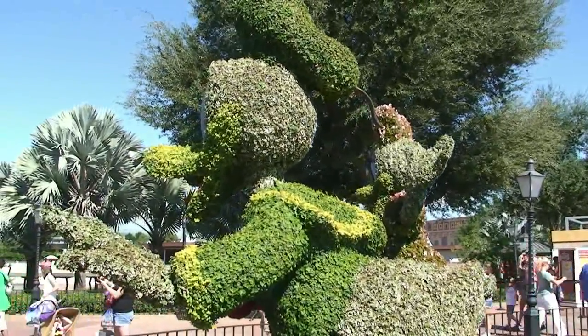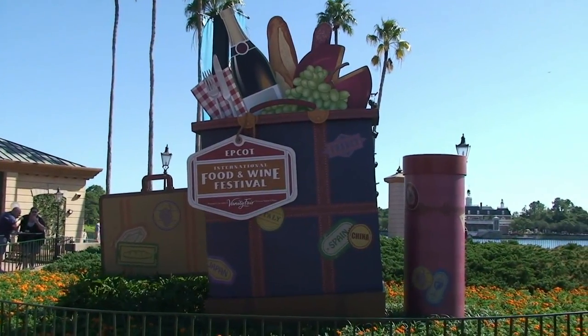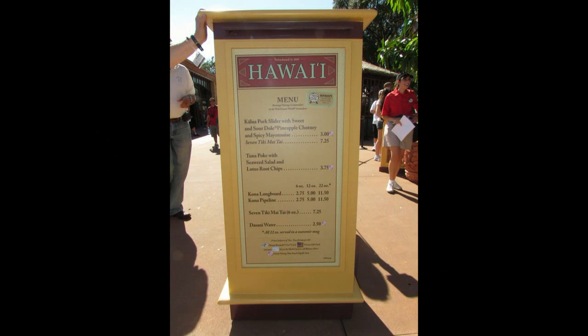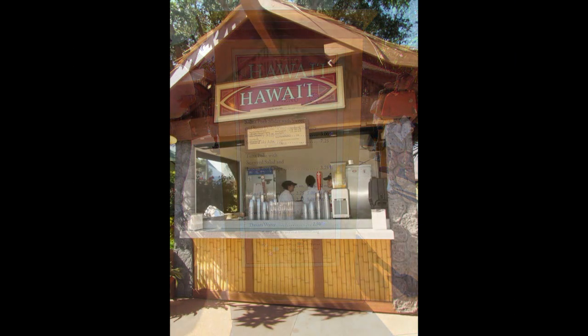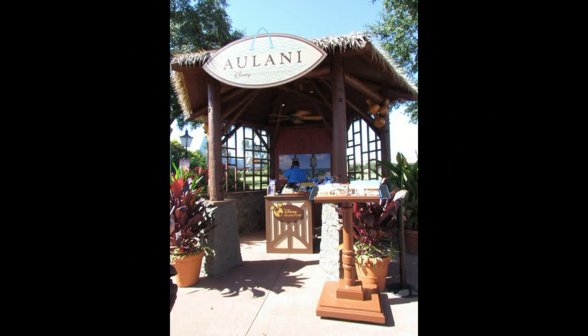And then I think coming up, one more setup for the whole festival here. Some cheese. There's a couple different of those type of displays. And here's Hawaii, and this is new for 2011, obviously in conjunction with Aulani opening a few weeks back. Right. And Jeff had the Kona Pipeline Porter. 6 ounces was $2.75. How did you enjoy that? It was really good. You wouldn't think a porter would be good on a hot day like that, but it was. It was a nice way to start the day.